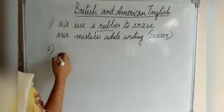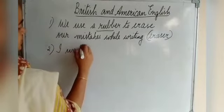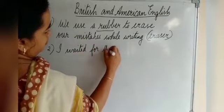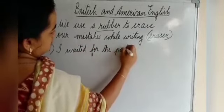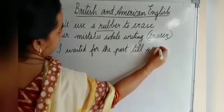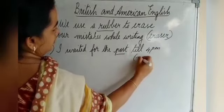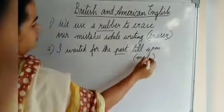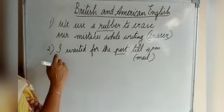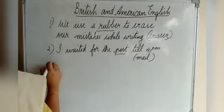I waited for the post till 4 p.m. Instead of the word post, the Americans use the word mail. So the sentence will be read as, I waited for the mail till 4 p.m.